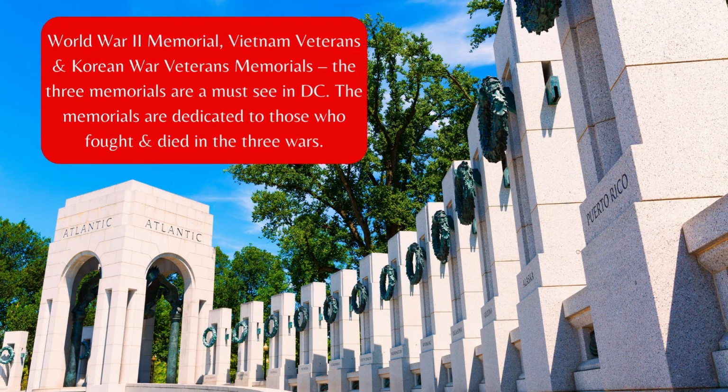World War II Memorial, Vietnam Veterans, and Korean War Veterans Memorials. The 3 memorials are a must-see in D.C. The memorials are dedicated to those who fought and died in the 3 wars.